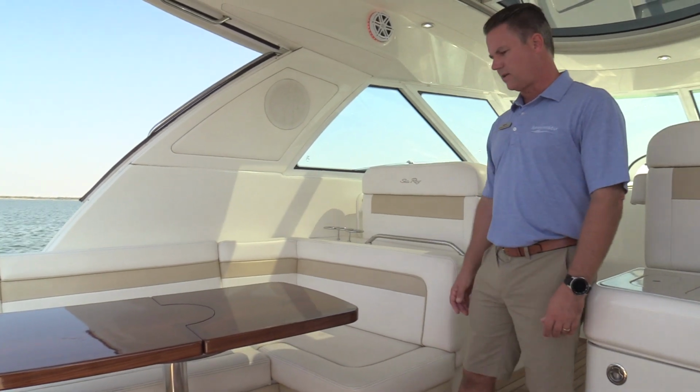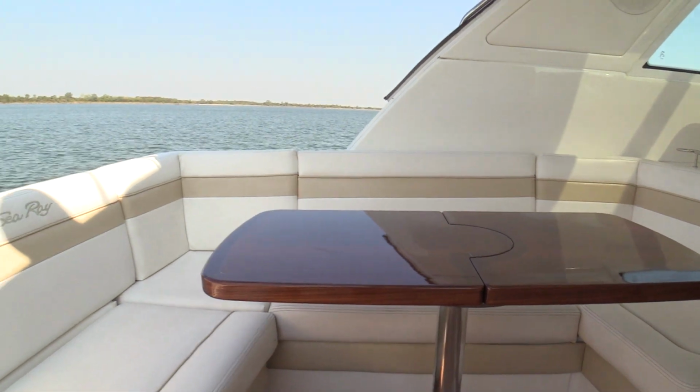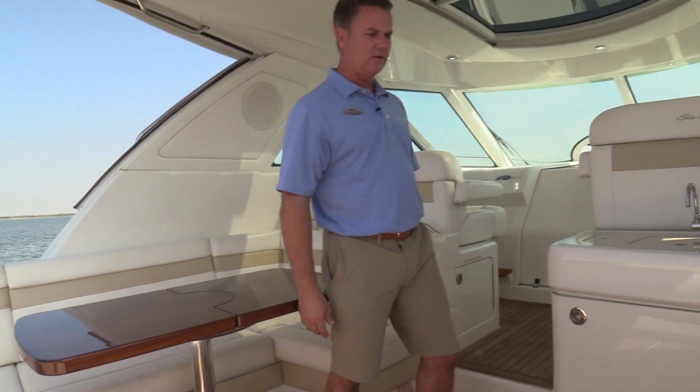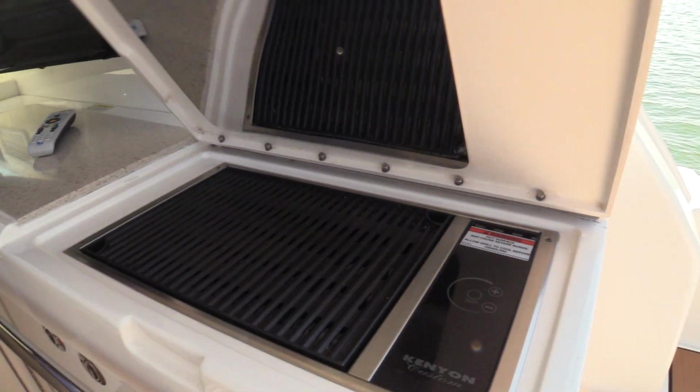Great seating back here in the back. I love this high gloss teak table. It's definitely an option and an upgrade that they got on here. It's a gorgeous table. Plenty of seating for everybody, but then also you have your little outdoor kitchen. The Kenya grill right here, great, easy to use in the cockpit of the boat.